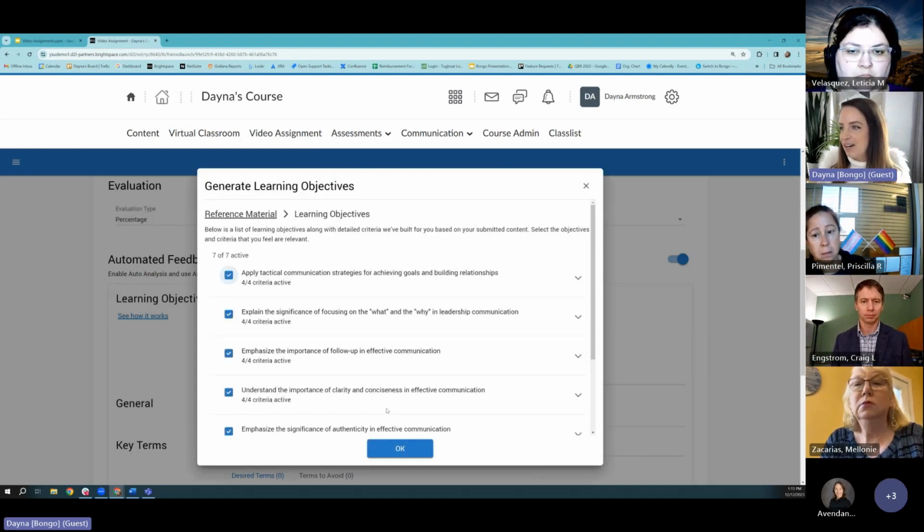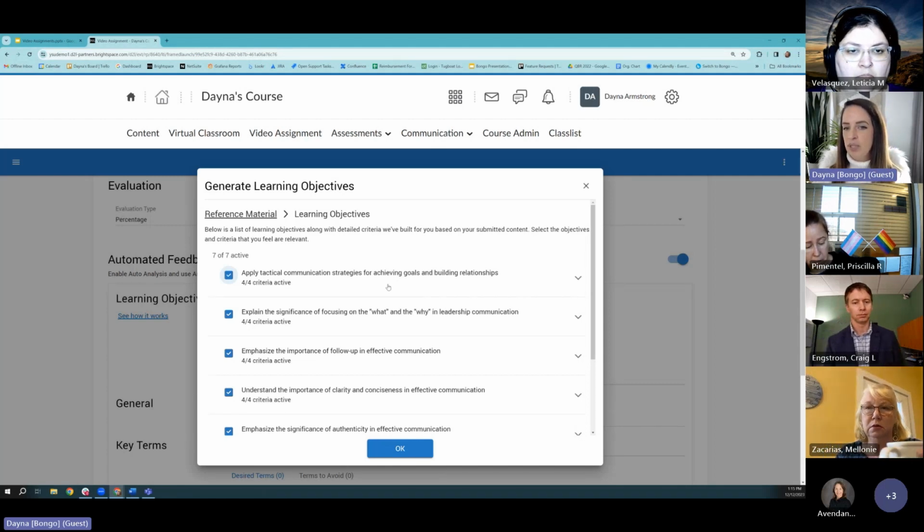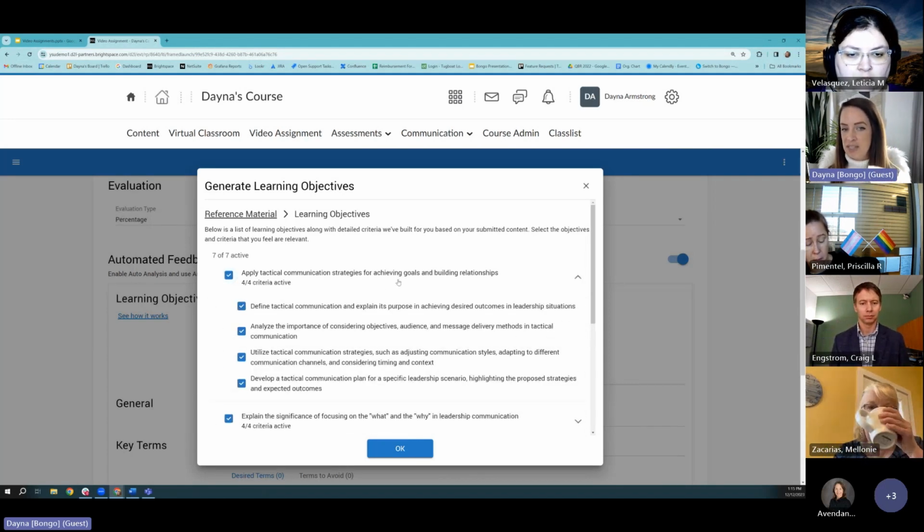So there they are. Based on this article, it's recommending 7 high-level learning objectives for this assignment. And below those objectives, I can see some sub-criteria that get really, really specific as far as how I want to coach my learner to stay on track based on these materials.